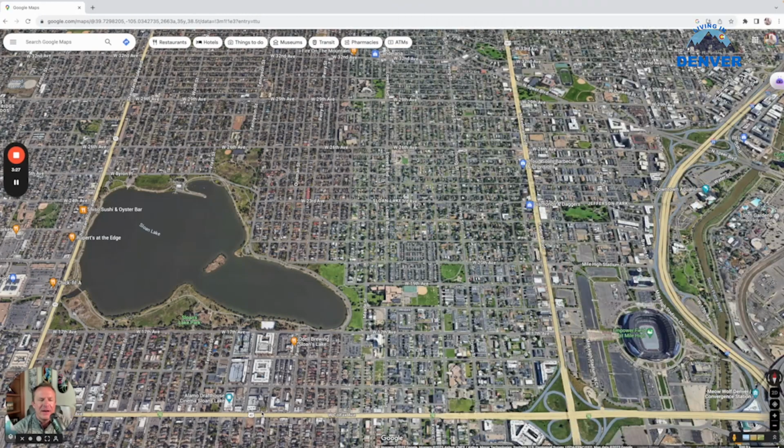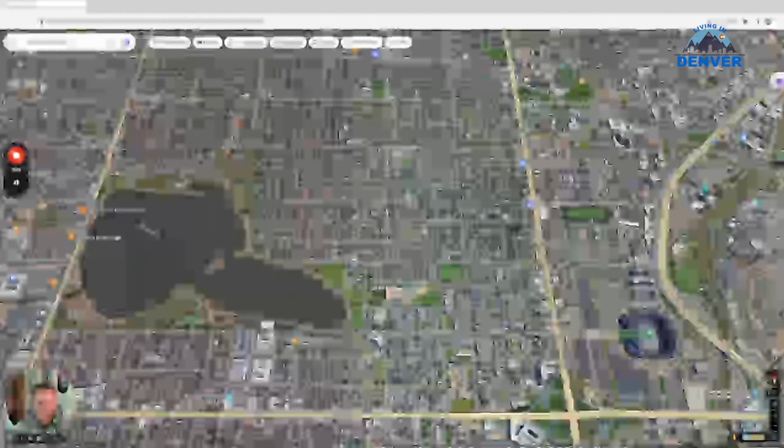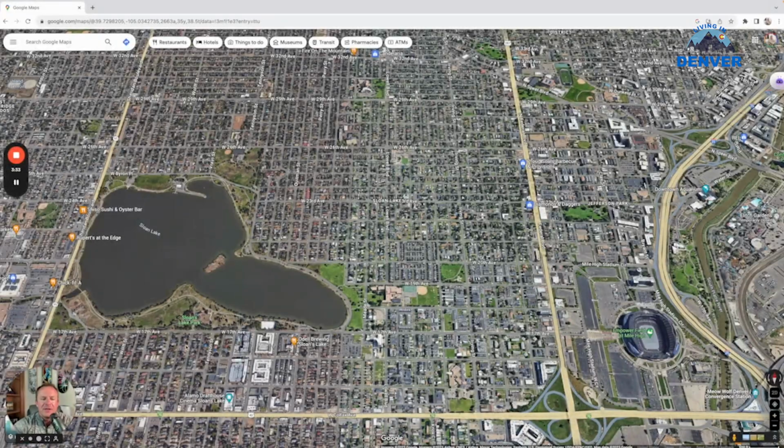It's an entirely great place, on all sides of the park. I also want to show you that on Sloan's Lake, you have this trail that goes all the way around it. It takes you maybe 40 minutes to go all the way around. Lots of people enjoying it year round, but especially in the spring, summer, and fall.